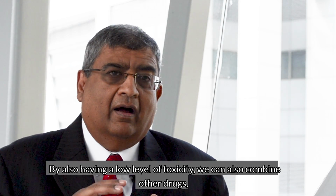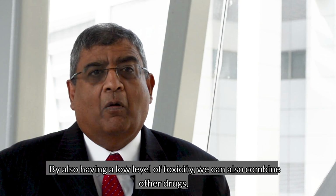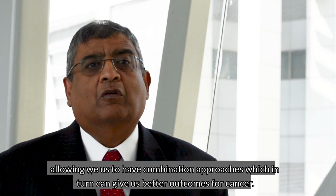And by also having this relatively low level of toxicity, we are able to combine with other drugs, and so we can have combination approaches. And when you have combination approaches, the outcomes are better in cancer.